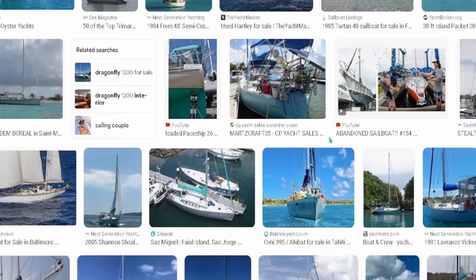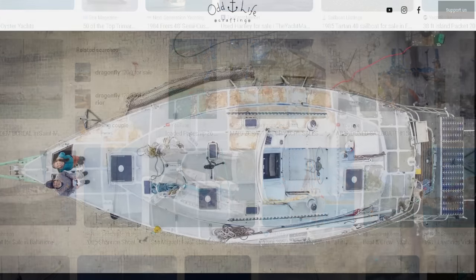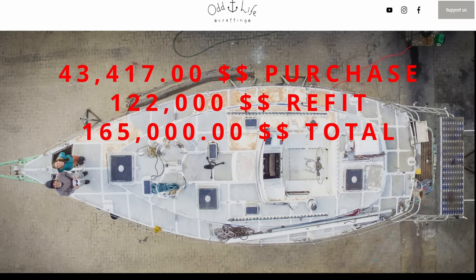Now, if we break down the cost on what they actually spent, it's insane. So these guys paid $43,417 for the vessel. They then, throughout the refit, spent another $122,000 roughly for the refit, marinas, things like that, bringing the total cost to this absolute disaster of a vessel to over $165,000. That is ludicrous. And they go through and break down the amount of hours that they spent, and they calculated their hourly rate at just over $2.